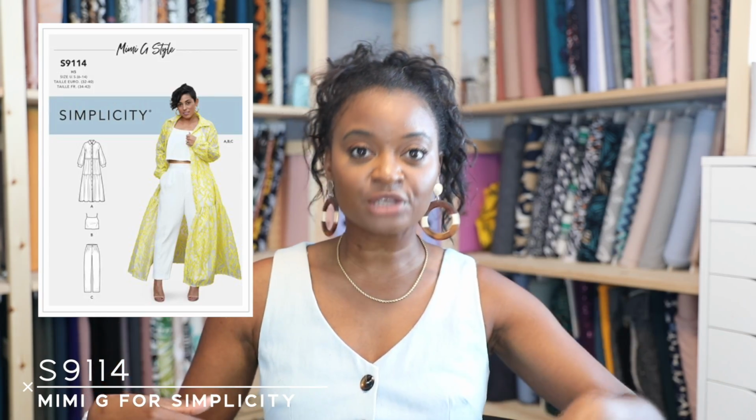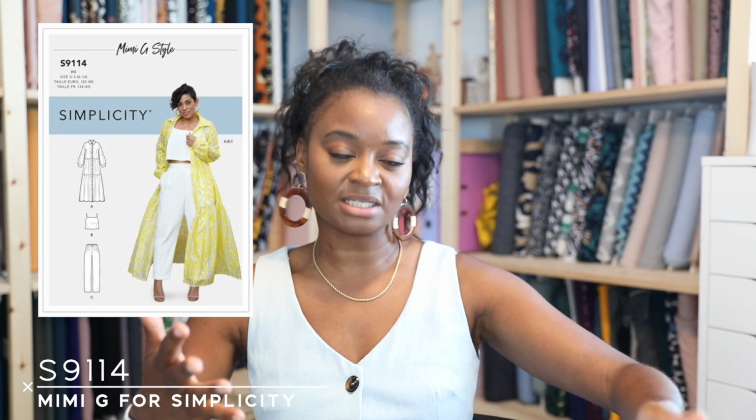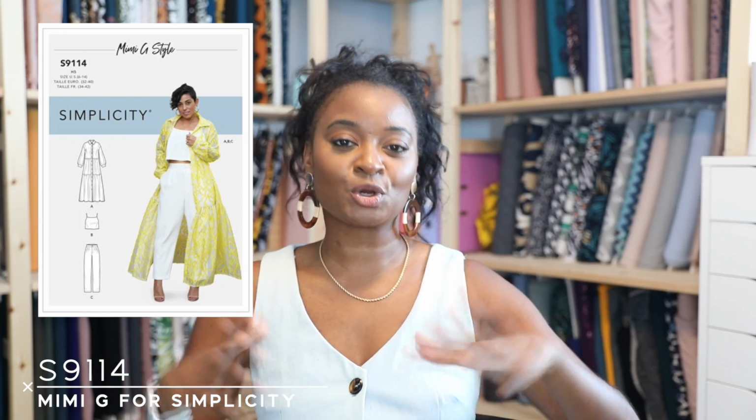Now it's a set. You've got a dress, which she uses as a jacket, and then a little crop top and the pants. And I really wanted to make the crop top and pants combo. I will eventually make the dress, but I needed those pants. As I was saying, it is my year of pants this year, trying to make at least one pair of pants every month. And I thought these are going to be this month's one. So let's start with the pants.